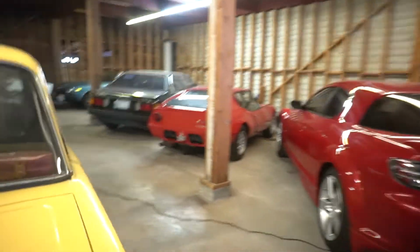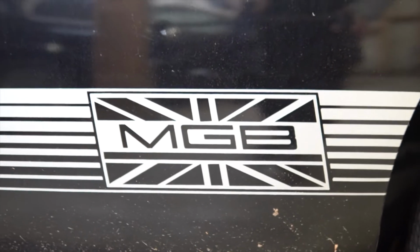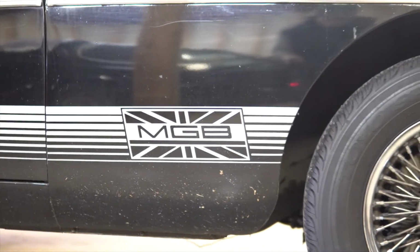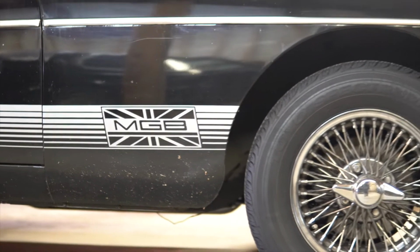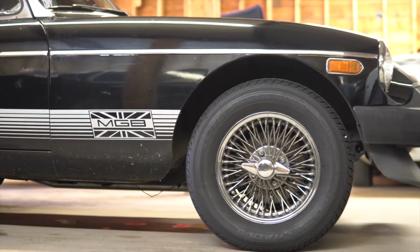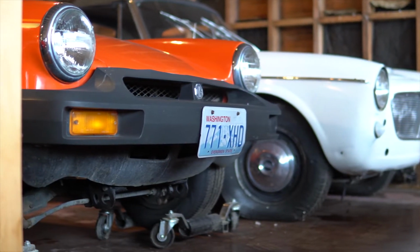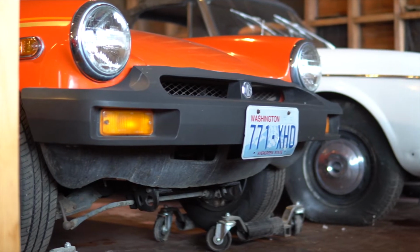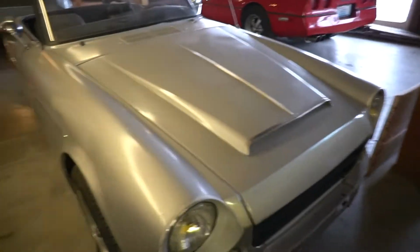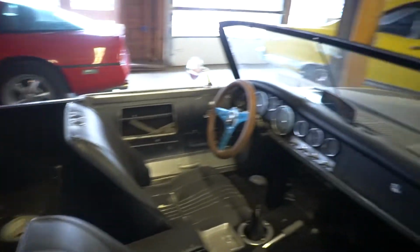And kind of in that realm, there are a few MGs scattered in between, which is a car that I always thought about getting, just because they're not expensive, and they're fairly simple, and they're very similar to my Miata, but a little bit more classic looking, which I really like. So very cool to see. We'll probably come back to those as well as this Datsun 1600, which you guys know I like Datsuns, so this is one of my favorites.